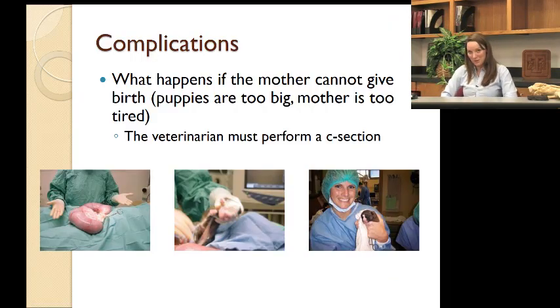Okay, what about complications? Well, everything doesn't always go perfectly when mother dogs are trying to give birth to their babies. Sometimes the babies are just too big to actually go through the pelvic canal of the mother. Here we have another plastinated model, and if you look this way, this circle right here is the pelvic canal, and it is bone. It's the pelvic bones of the dog. So as you know, bones don't give very easily. They're not like soft tissue that can stretch. They're pretty fixed. So if you have a baby puppy like this that's trying to go through bone and it's just too big to fit, then that's not going to work. The puppy is going to get stuck, and we need to help them.